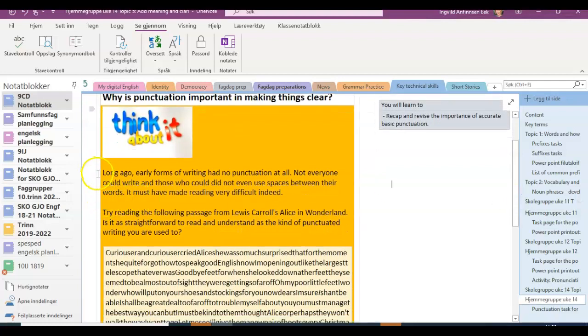Long ago, early forms of writing had no punctuation at all. Not everyone could write, and those who could, did not even use spaces between their words. It must have made reading very difficult indeed. So try reading the following passage from Lewis Carroll's Alice in Wonderland. Is it as straightforward to read and understand as the kind of punctuated writing you're used to?